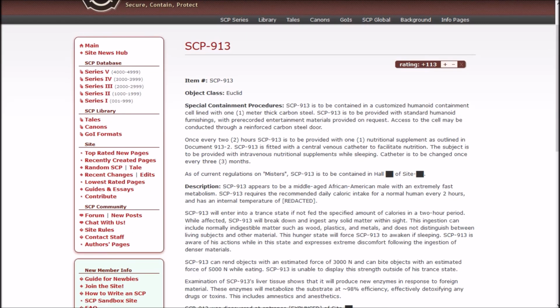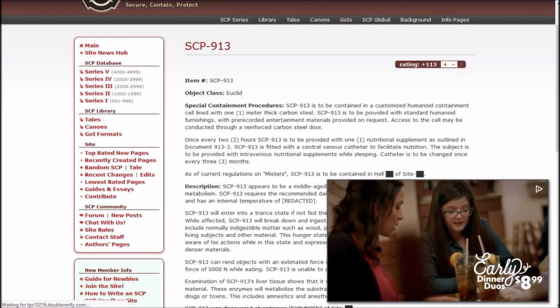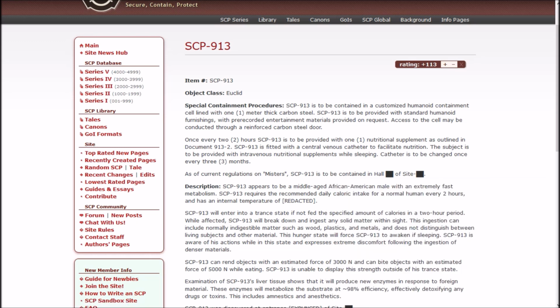SCP-913 is to be contained in a customized humanoid containment cell lined with... There's the ad. Olive Garden. Don't make me crave breadsticks. Get out of here. 913 is to be provided with standard humanoid furnishings, with pre-recorded entertainment materials provided on request.